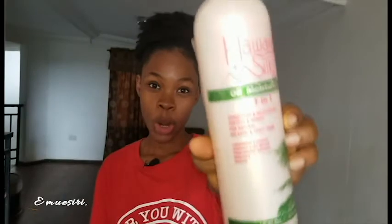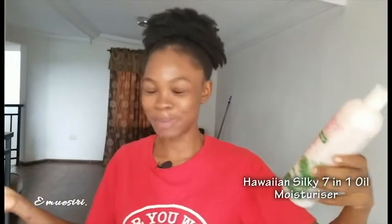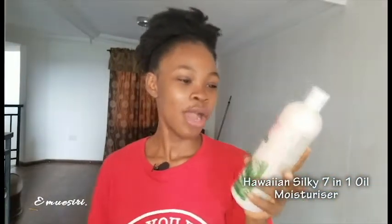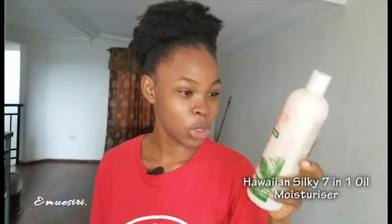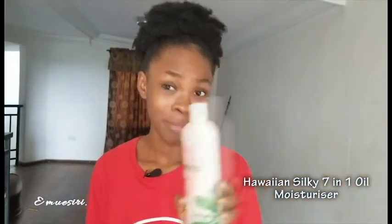What I use to wash my hair normally is Hawaiian Silky. You probably heard me mention it in my previous video. Then after shampooing, I use a Hawaiian Silky oil moisturizer, 7-in-1. It conditions and moisturizes, and softens natural, relaxed and curly hair. It is very, very good.